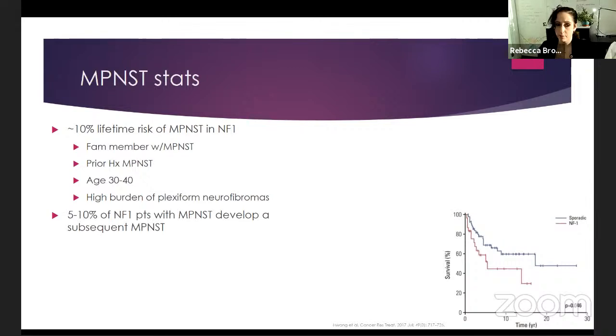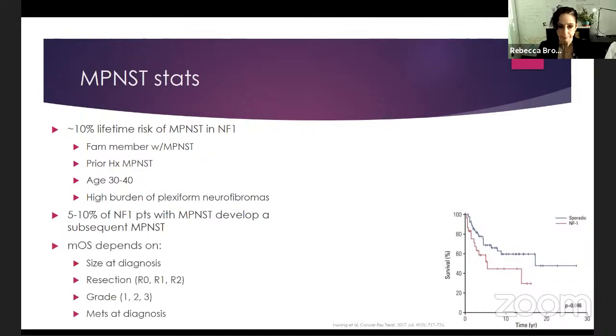So about 5 to 10% of NF patients who have a diagnosis of MPNST subsequently develop a secondary MPNST. And median overall survival really depends on several factors: the size of the tumor at diagnosis, whether the resection was complete or not, the grade of the malignancy, and whether or not there are metastases at diagnosis.